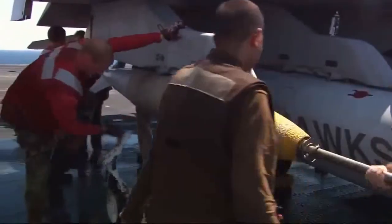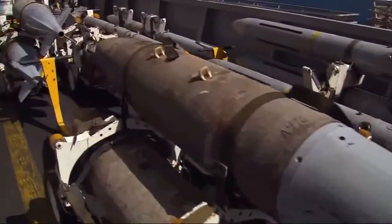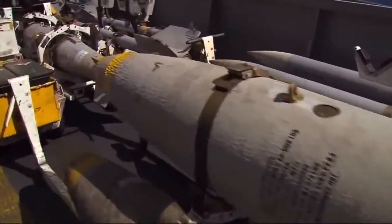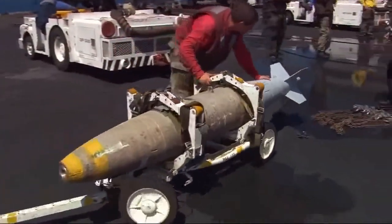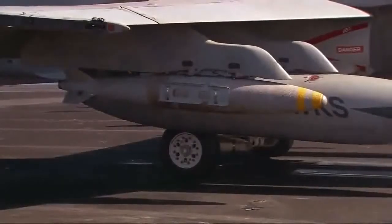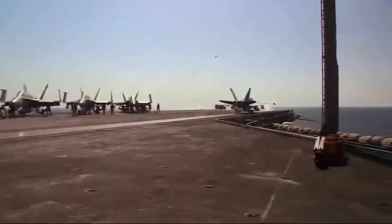Although the bomb is not yet armed, it does contain almost 1,000 pounds of explosives. In past carrier disasters, fires have ignited the aviation fuel, which then set off the bombs. Today's bombs have extra insulation so that they can withstand short periods of extreme heat or fire. The last step is to add the fuse. The final arming of the bomb takes place only after the plane takes off. From inside the F-A-18 cockpit, pilots throw a switch, activating them.